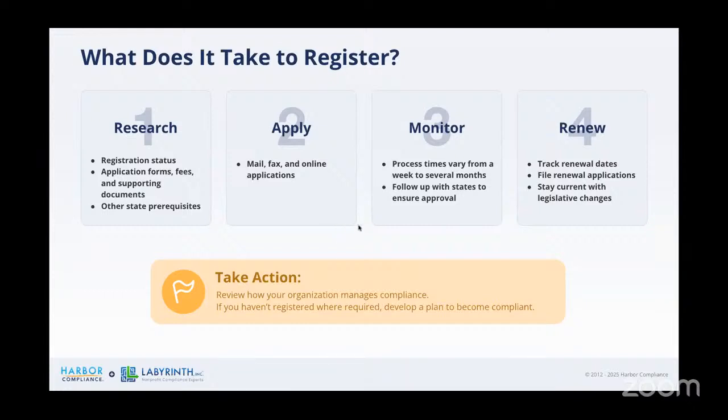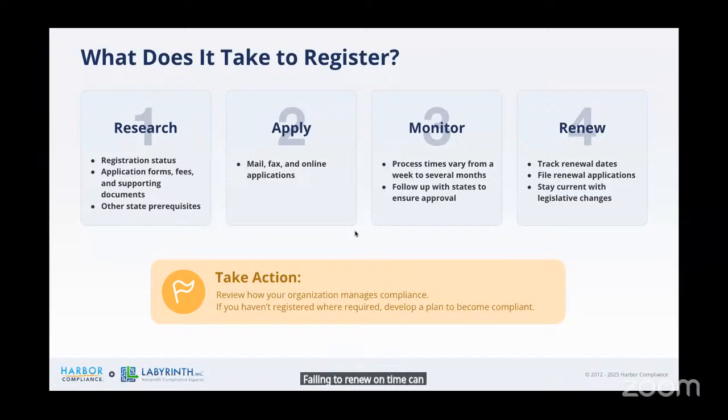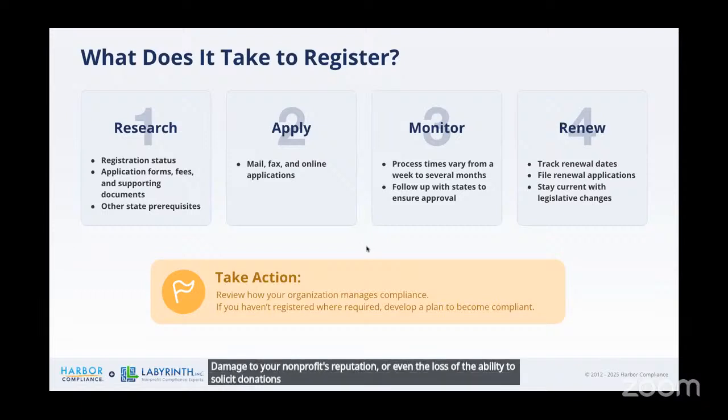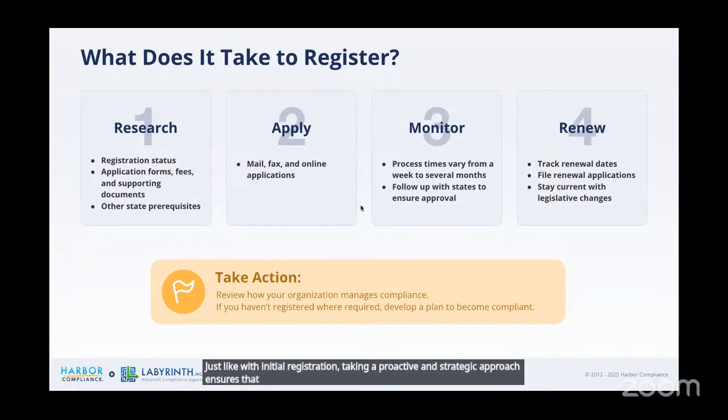While some states allow extensions for renewals, others do not, which makes filing timely a priority. Failing to renew on time can lead to late fees that add up quickly, damage to your nonprofit's reputation, or even the loss of the ability to solicit donations in certain states altogether. Just like with initial registration, taking a proactive and strategic approach ensures that your nonprofit stays compliant and avoids unnecessary penalties.